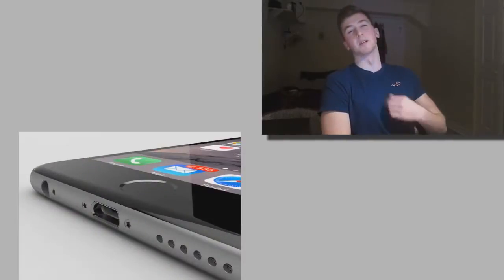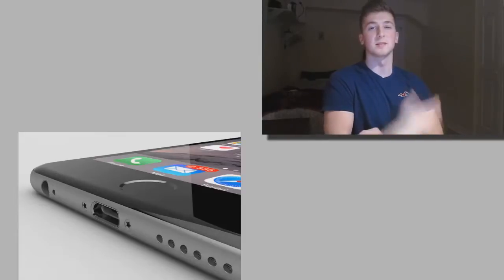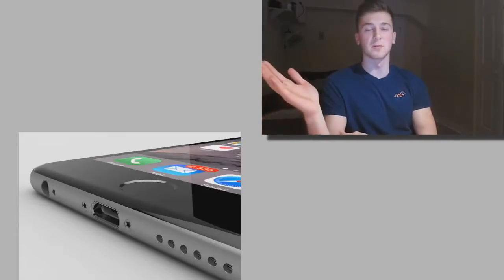I don't think iPhone's going to have plugs for each port, and I doubt it's going to be waterproof. Barely any phones are waterproof other than the Galaxy, like the Sport Galaxy S5 or whatever it's called.